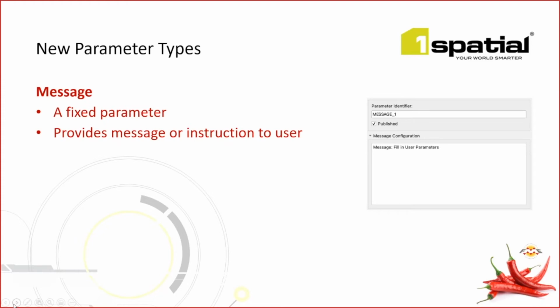Moving on, looking at some of the new parameter types, we have a message type, which basically allows us to provide a message to the user. It has you give it an identifier, same as we would for any parameter, but there's no user input for it. It's literally there to maybe put a title onto a section of parameters or maybe some extra instruction. And you can see from the box there's quite a bit of space that you might want to put an explanatory paragraph in if you think it's required. So you've got that capability.